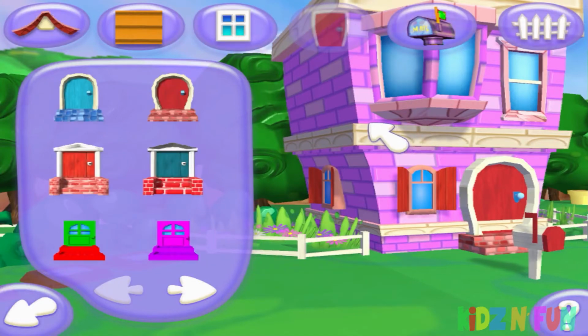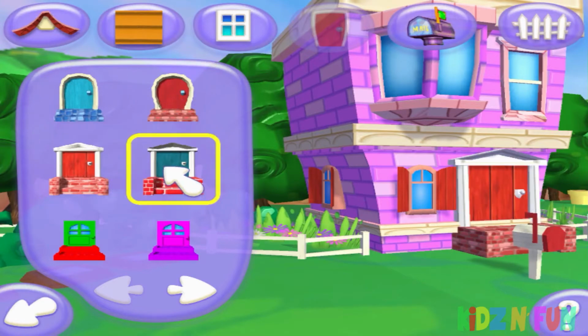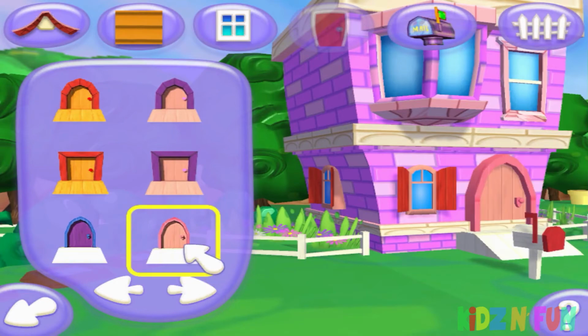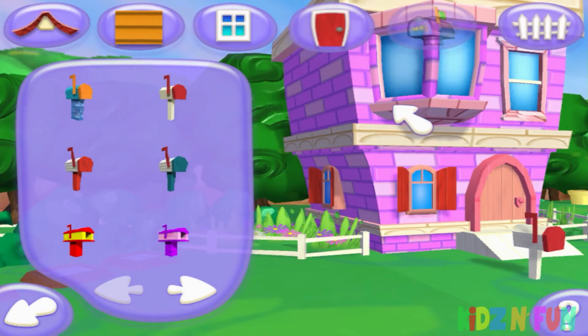Everybody has a door for their house to get in and out. Pick a door that you like by clicking on it. The mailbox is where you get your mail, like postcards and packages. Pick out your favorite mailbox.